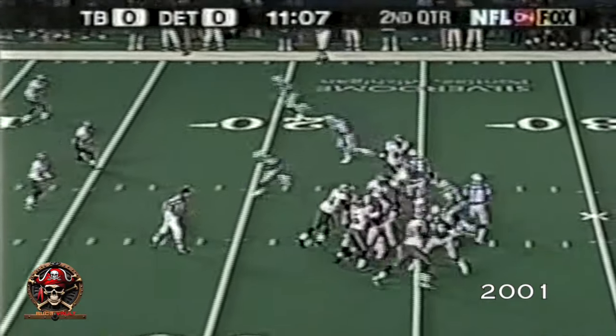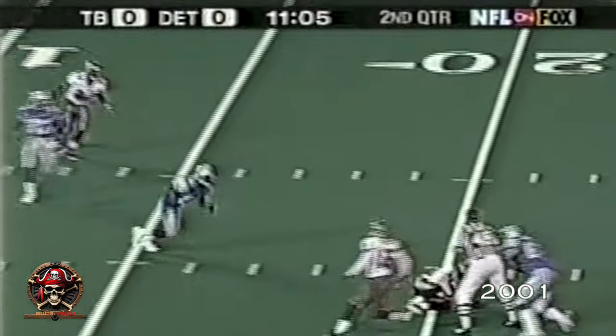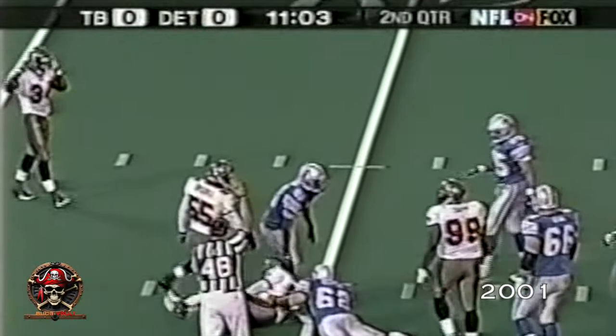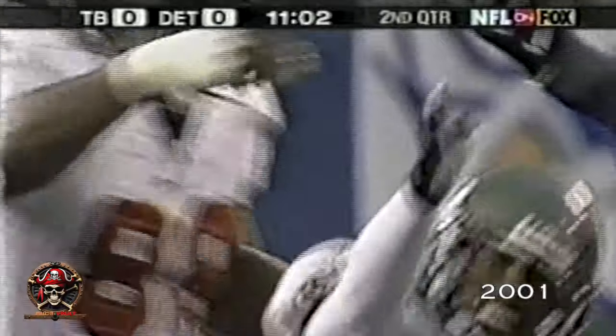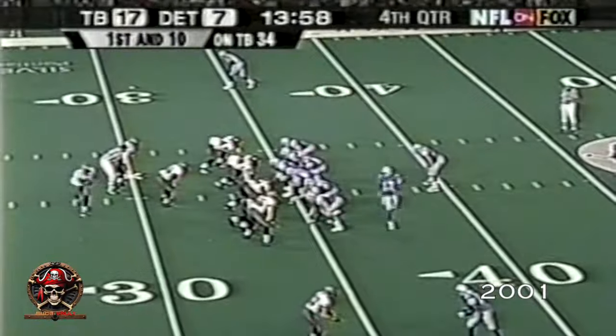They need the 16 for the first. Under pressure from the blitz, they get rid of it, and it's intercepted. Rondae Barber, who has been all over the place on the blitz, now with the pick. First down.